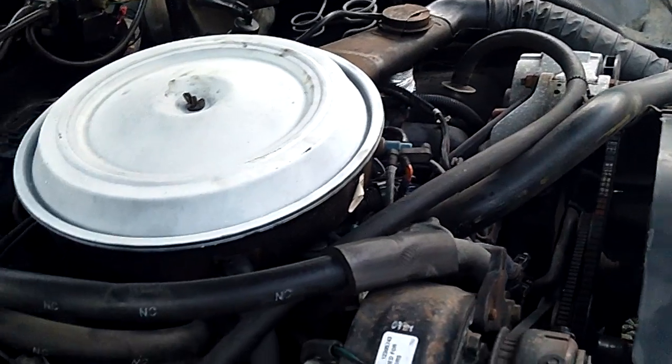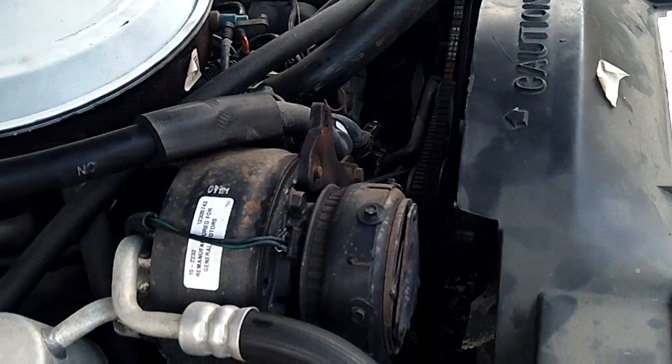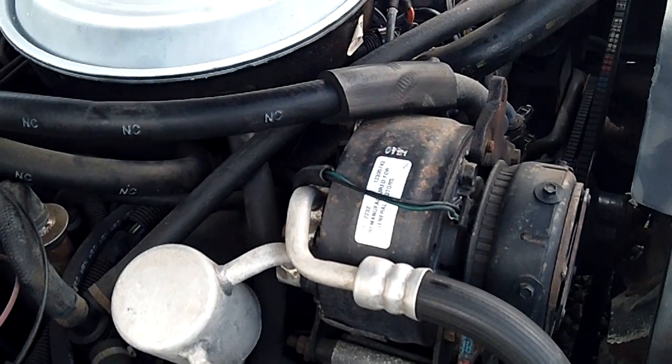So this is the 307 Oldsmobile engine here. The AC works too on it. It's already been converted over to the R134, which was nice.